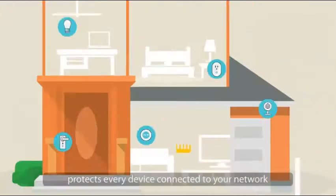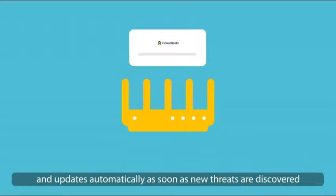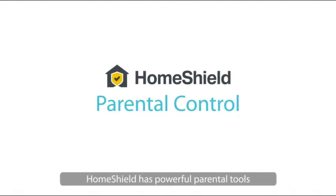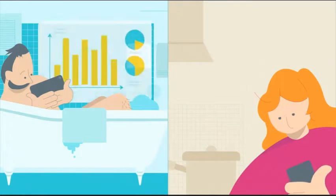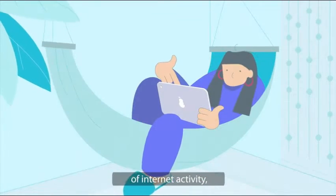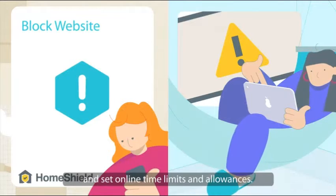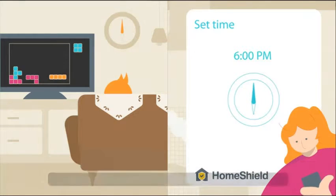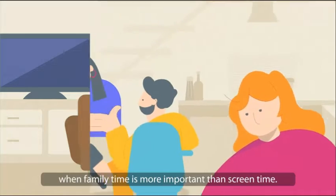TP-Link Home Shield protects every device connected to your network from cyber threats and updates automatically as soon as new threats are discovered. Home Shield has powerful parental tools that keep your family safe. You can view regular reports of internet activity, restrict content for a family member, block specific websites, and set online time limits and allowances. You can even pause the internet from your phone when family time is more important than screen time.